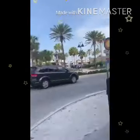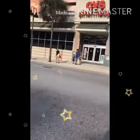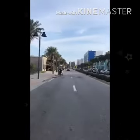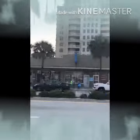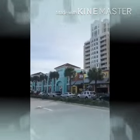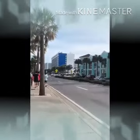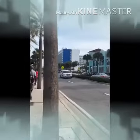Street scene. Kind of in the evening on Mother's Day. Another view of Clearwater Beach. Sun angle's probably wrong, but that's what I got. That's what we got down here. Pretty nice beach. White powder sand. Honeymoon Island, I think, is probably better. Take a picture of that sometime.